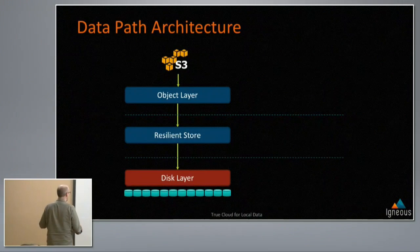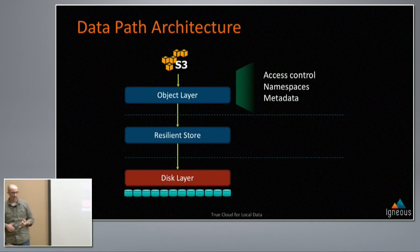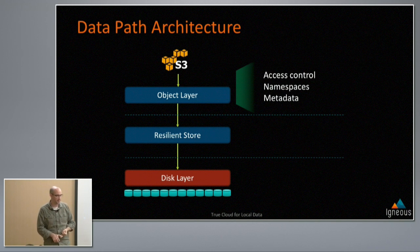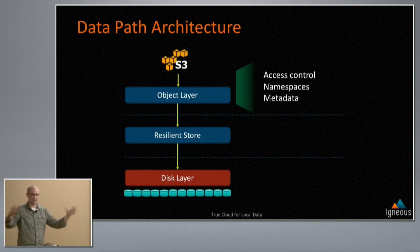Okay. Let me walk through what our basic breakdown of our architecture is. Kind of the very high level is 3 levels. So we've got an object layer, and really that's responsible for things like access control, namespacing across this whole fleet of infrastructure, the metadata, so when you assign various pieces of metadata, and really the kind of indexing of all the content that you have across that. So this terminates the front end and whatnot.